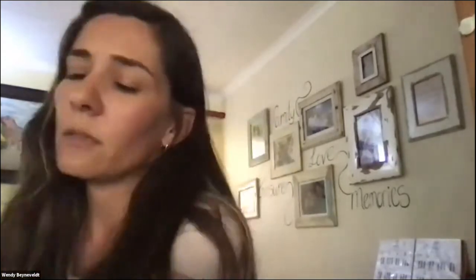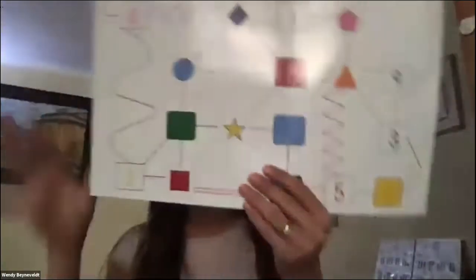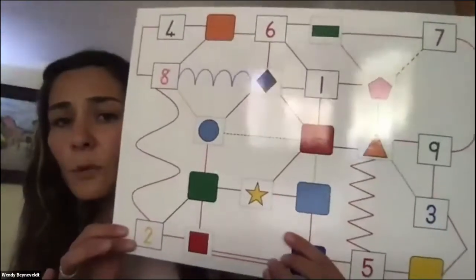So we've also used the board, as I told you, this one I showed you. This board we've also used on its own without the bricks, which the children then trace their fingers along as they go on. I'm going to show you a video so that you can see.